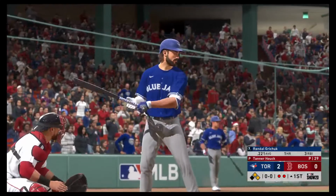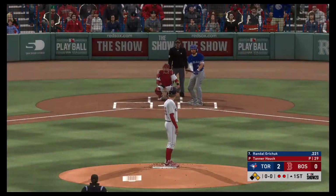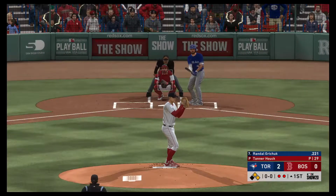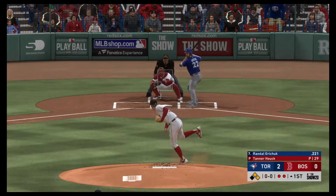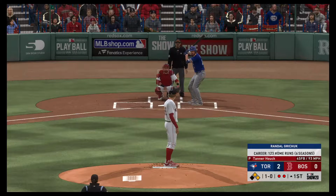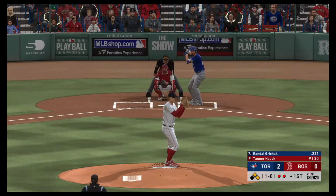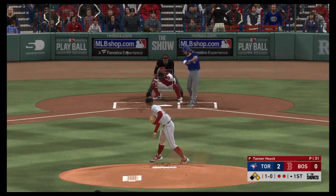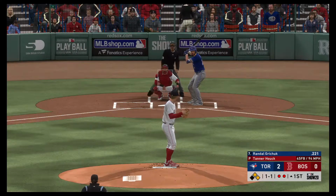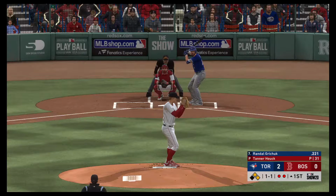Standing in, Randal Grichuk. And now the Blue Jays look to put some more across the plate in this opening frame. First pitch of the at-bat on its way. And he lays off there, 1-0. Hey, this dude's clearly capable of clearing the bases with one swing. So I think the approach to this guy is try to keep the ball off the plate. See if they can get him to chase something.